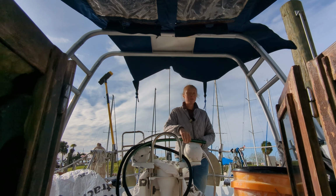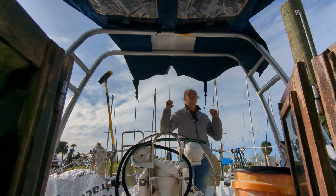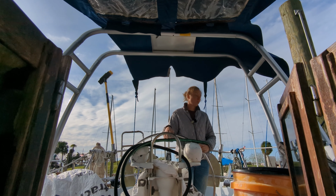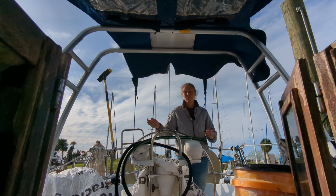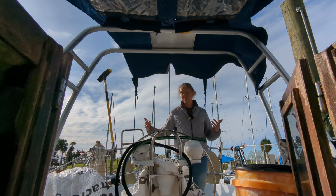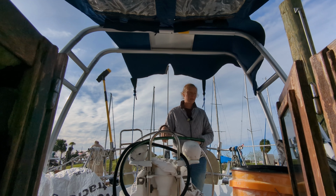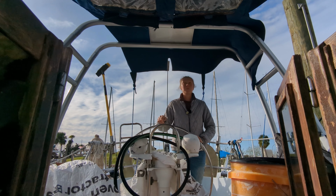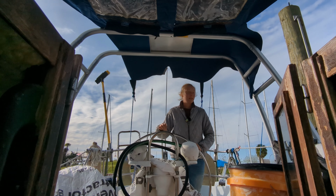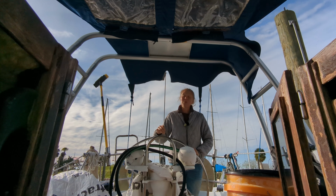We saw a couple of comments about moving it back so that it would be behind the backstay, but that doesn't work because the boat is narrower in the back, and we couldn't get this any narrower, so it would be off the deck if we put it further back. But we like it where it's at. It fits the old bimini cover well, and it's gonna hold up our solar panels great.